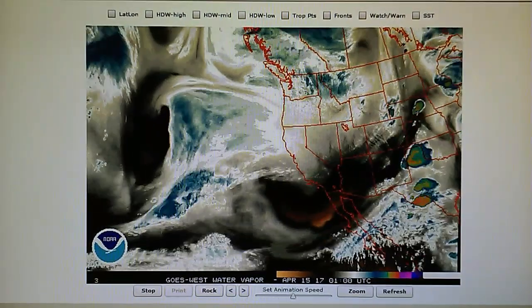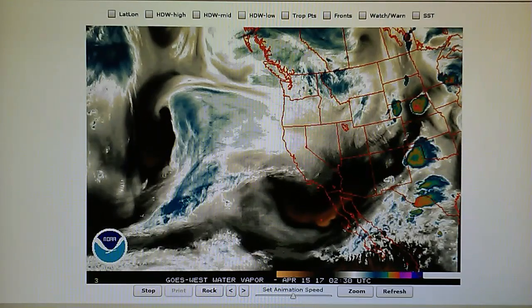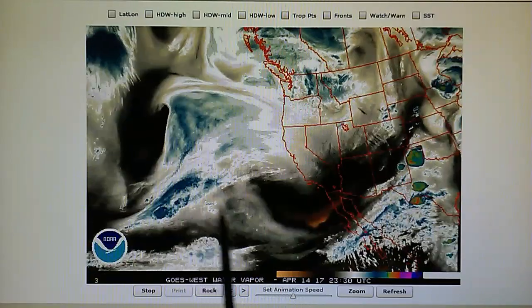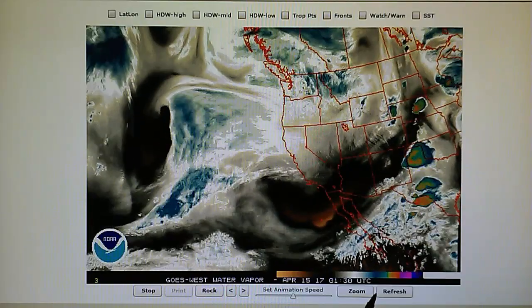Since there is no official forecast for rain in the Southern California area, we're going to see a lot of chemtrails, and that's probably going to start in the middle of the night, by the time we get up tomorrow morning.